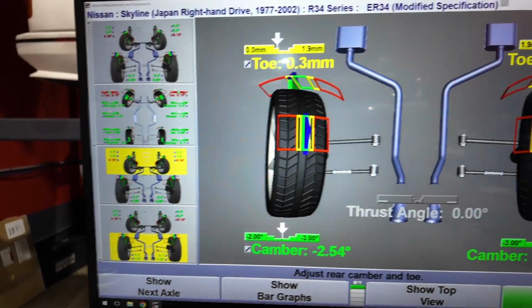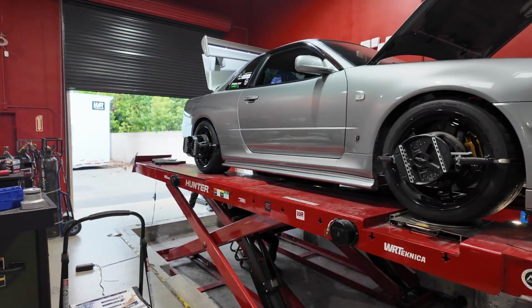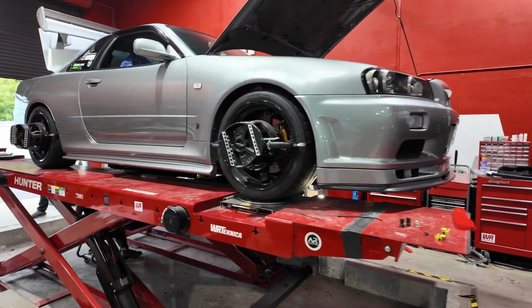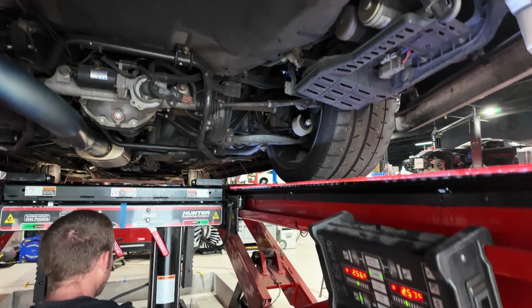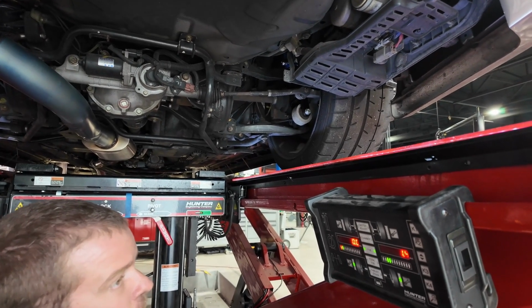But anyways, working on getting this all done. He's working on it now. Try to get the alignment done properly so this thing can be optimizing its grip through the corner, on the street, you name it. As he makes the adjustments, you can see right there on the screen, every click, every turn gets it way more accurate.